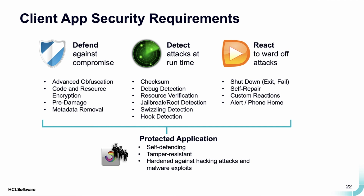Now let's look at some of the more security-related features of building apps with VoltMX. So VoltMX comes with advanced obfuscation. It has code and resource encryption, right? It comes with debug detection, resource verification. In fact, there is a protected mode as an optional, it is just a checkbox during build, and it is available for all the apps that are built with VoltMX, which ensures that app doesn't run on root devices.